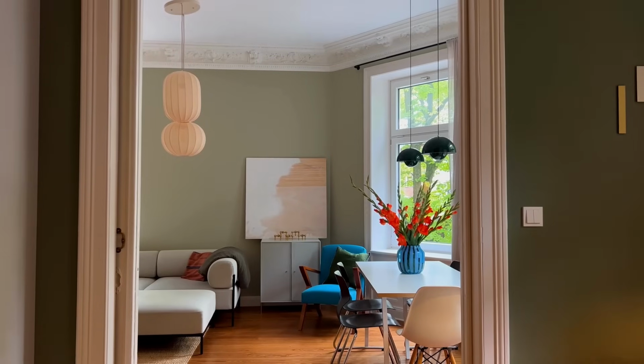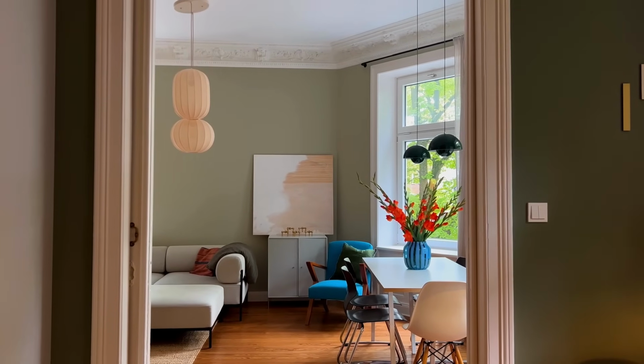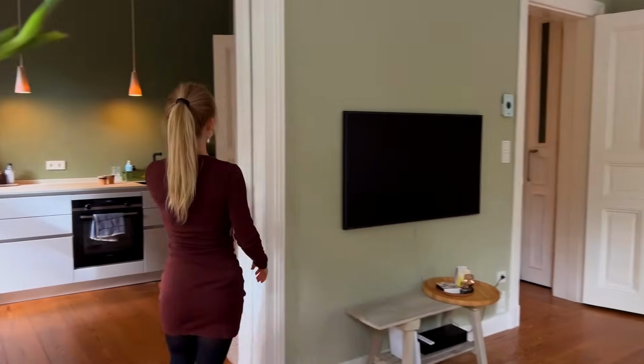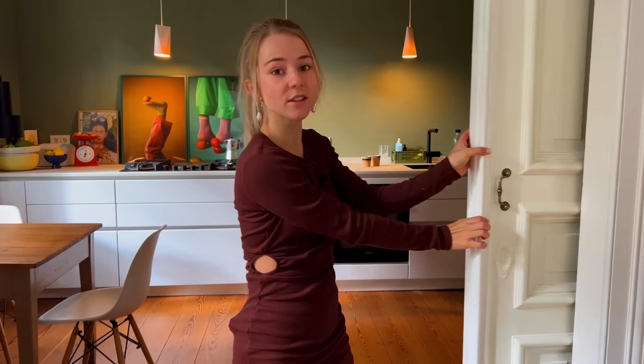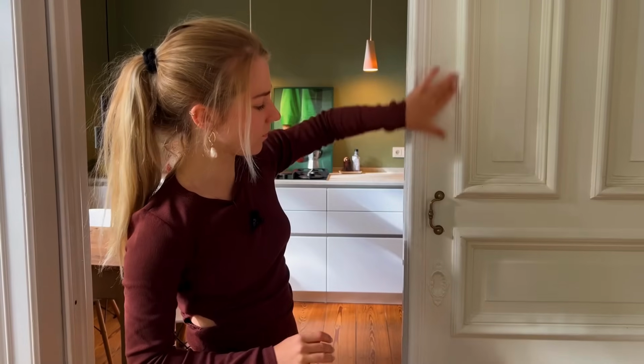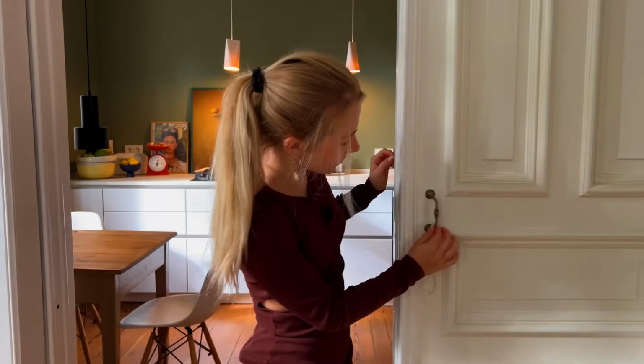This door that really connects the kitchen to the living room had been completely closed and you weren't able to see anything. And when they bought this place and uncovered it, they didn't actually know that here you would find these beautiful historic doors that are over 100 years old. I feel like this is just an amazing find if you buy a place and you find these beautiful historic wooden doors. And you can see all of the historic details.